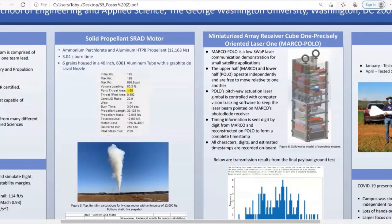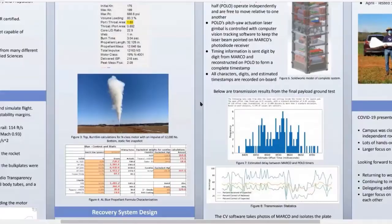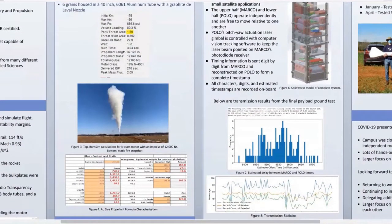The propellant that we're using this year is an AP-based propellant with HTPB, and it has a total impulse of just over 12,000 Newton seconds, burn time just above 3 seconds. It uses 6 grains in a 40-inch aluminum tube with a graphite de Laval nozzle. This propellant was used previously for a couple of years. We really like how it comes together, and it's very easy to work with.